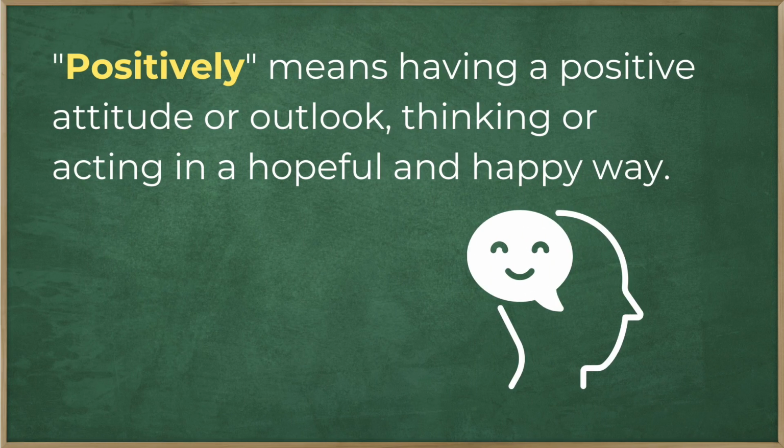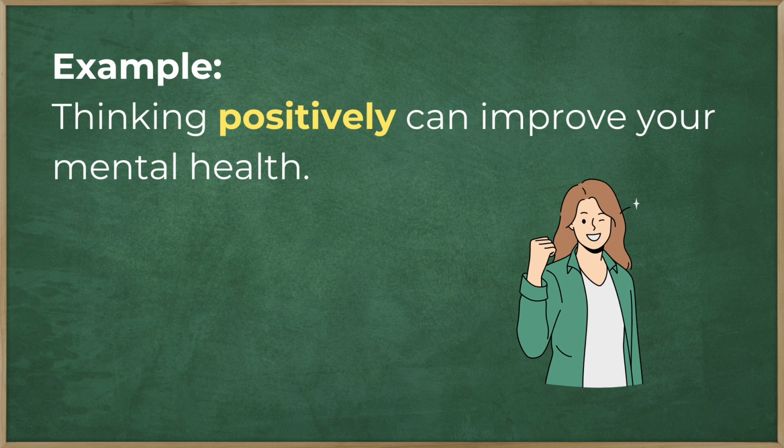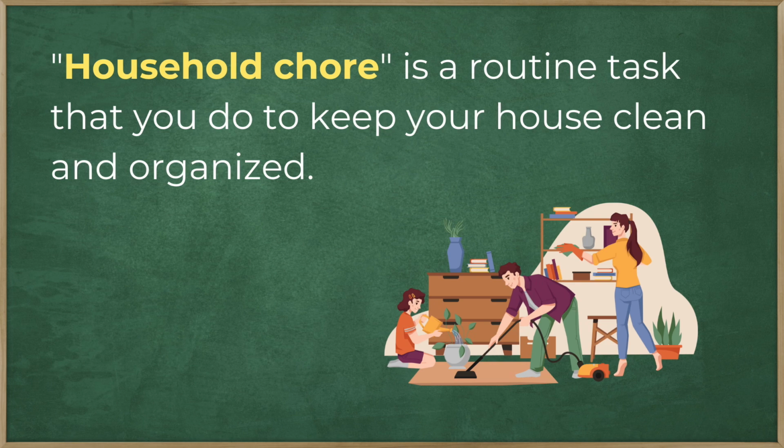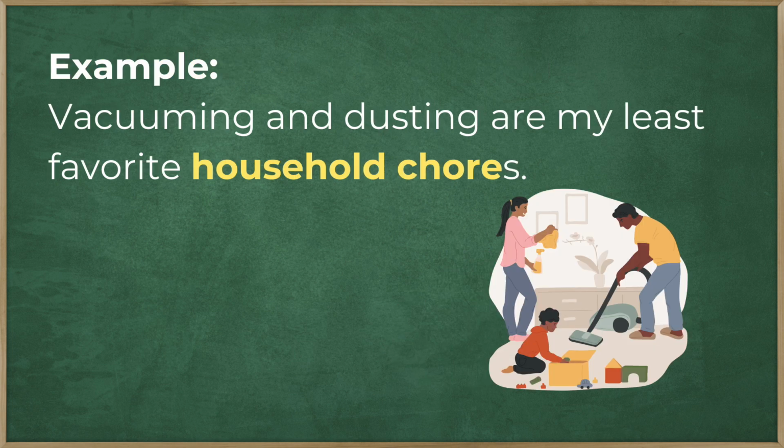Positively means having a positive attitude or outlook, thinking or acting in a hopeful and happy way. Example, thinking positively can improve your mental health. Household chore is a routine task that you do to keep your house clean and organized. Example, vacuuming and dusting are my least favorite household chores.